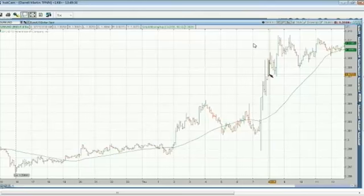I need something objective to help me manage my profit. All right, we'll come back to this and go through a few more charts right after this break.